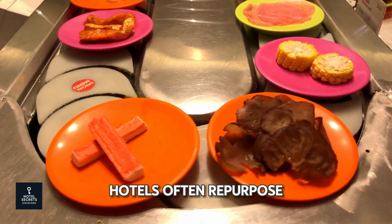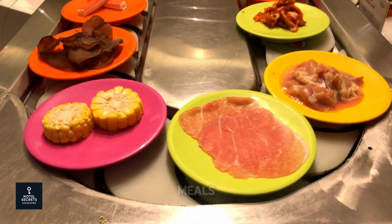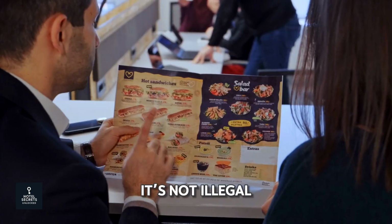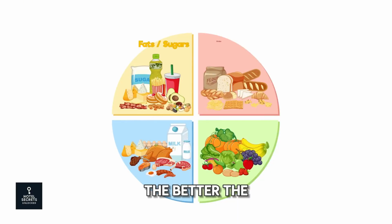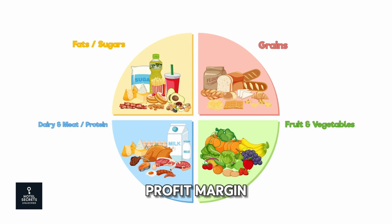What's worse is that hotels often repurpose leftover food from breakfast or buffets into room service meals. That chef's pasta special might be a blend of scrambled eggs, bacon, and yesterday's vegetables. It's not illegal, but it's definitely not gourmet. And in hotels trying to cut costs, this food recycling is encouraged. The less they waste, the better the profit margin.